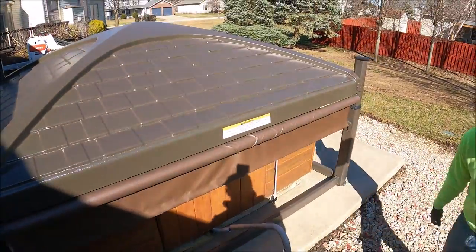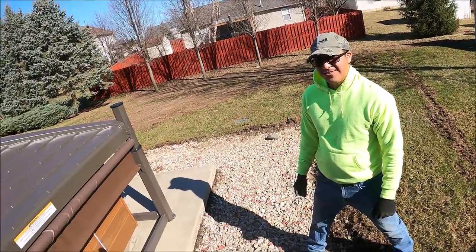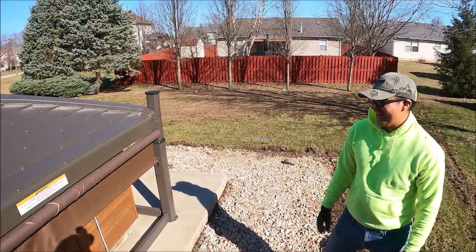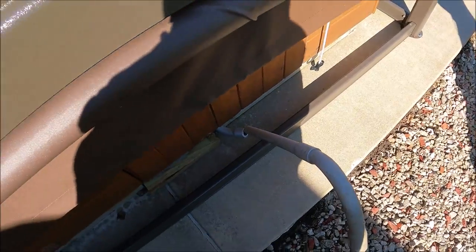Yeah. Dude, this thing is sweet. It rises up and she can have different backgrounds, got LED lights all in it. Oh, no shit. Dude, yeah, it's like 10 grand. Just for the cover, not even the hot tub. But it's pretty cool, I think. And honestly, she wants to extend it more. Yeah.